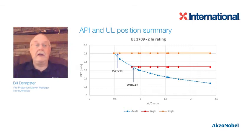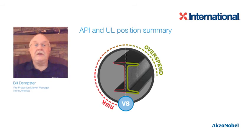Now, if you had gone and looked at a W6 by 15 or a W6 by 18, you would have been up in this area here, which would have reduced the risk, but you would have had a greater overspend because they have way too much material on those larger steel sizes.